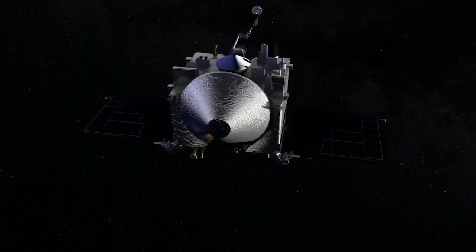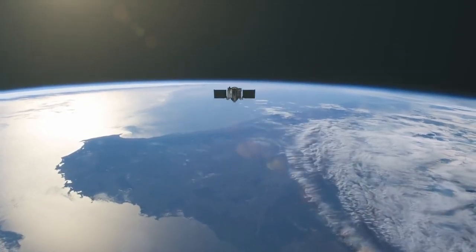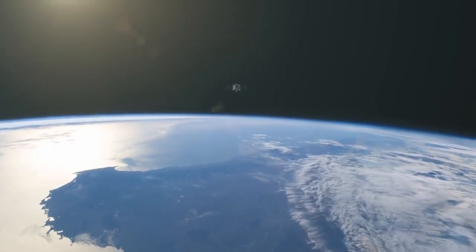It's just hard to overstate the scientific power you get out of this. This is why missions like OSIRIS-REx are just so powerful, because a mission gives you a legacy that just extends on into the future and never really ends.